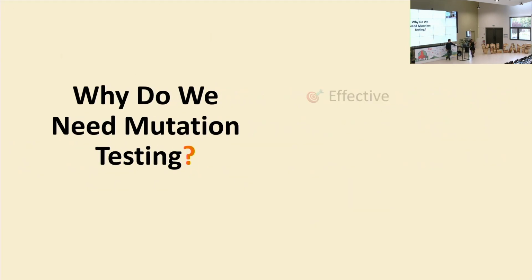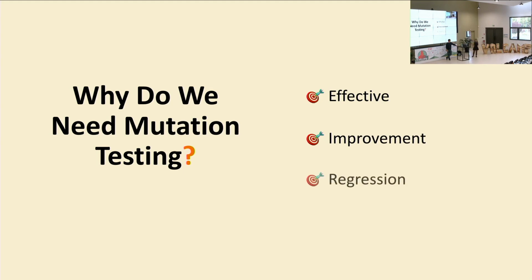More precisely, we need that to measure the efficiency, and we need that to improve our tests. Using mutation testing will tell us that there are bugs hidden, there are some edge cases our test suite didn't detect, and those we can improve in our test suite. And last but not least, it will help us in pinpointing the time and the root cause of those failures or this inefficiency in our test suite.